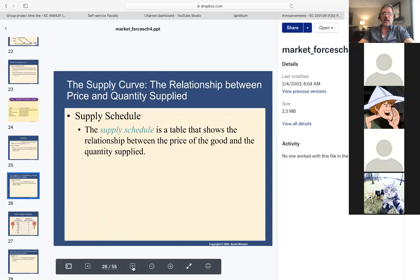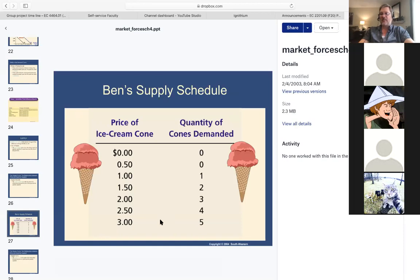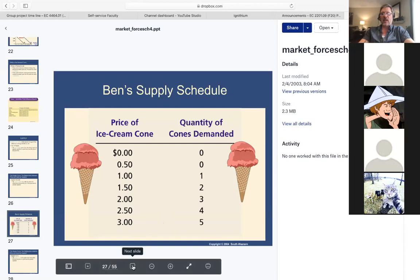So just like the demand relationship, the supply relationship can be represented in a bunch of different ways. Mostly what we're going to do in this class is use the graphical representations. That's what you're going to be responsible for almost exclusively on Ignitium. But you should know that when you have a supply curve that you're graphing, what you're really doing is just plotting the points that are associated with information on what we would call the supply schedule.